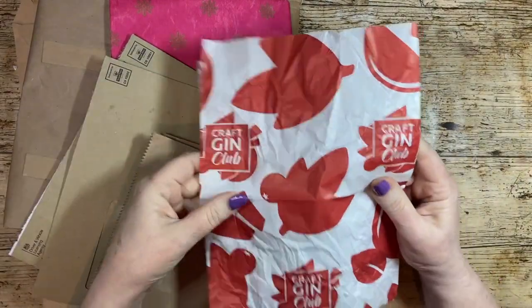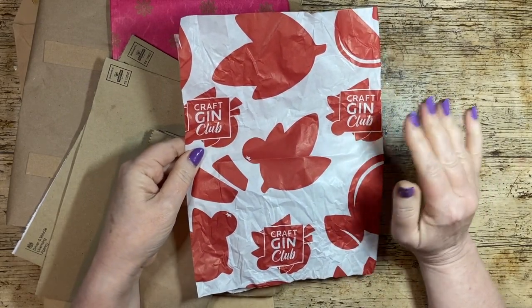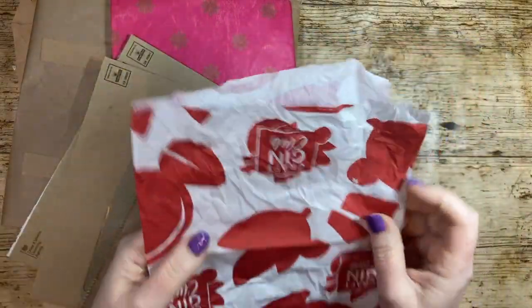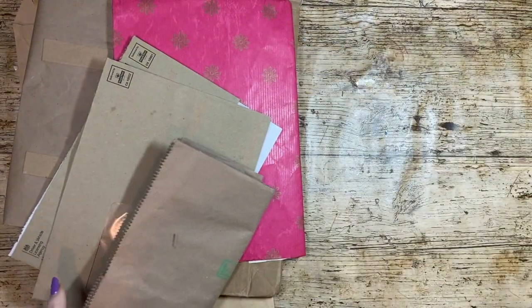This was, I've just recently joined the crafting club, and so this was some packaging in that. It was like, yeah, I'm having that. Don't quite know what I'm going to do with it yet, but I thought I'm having that.